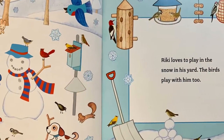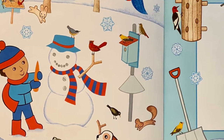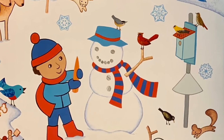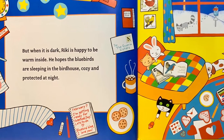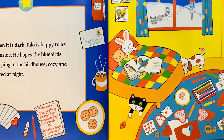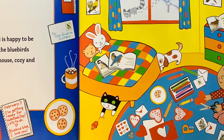Riki loves to play in the snow in his yard. The birds play with him too. But when it is dark, Riki is happy to be warm inside. He hopes the bluebirds are sleeping in the birdhouse, cozy and protected at night.